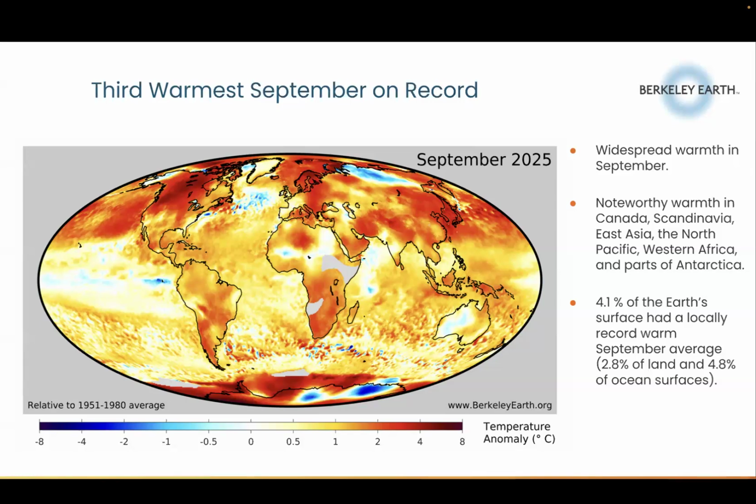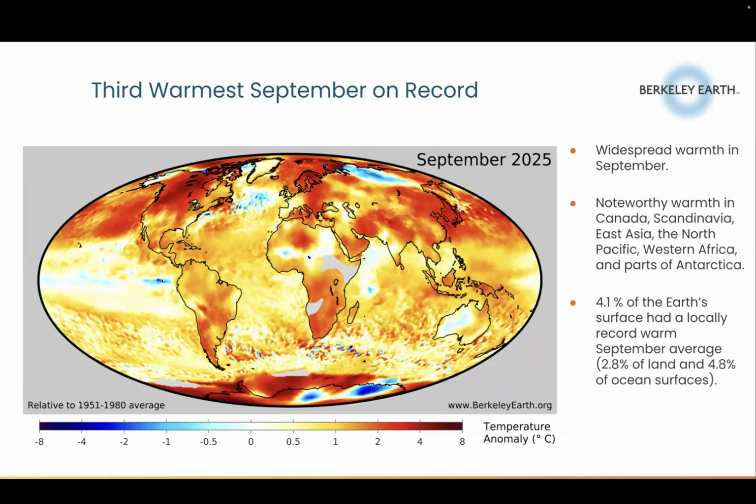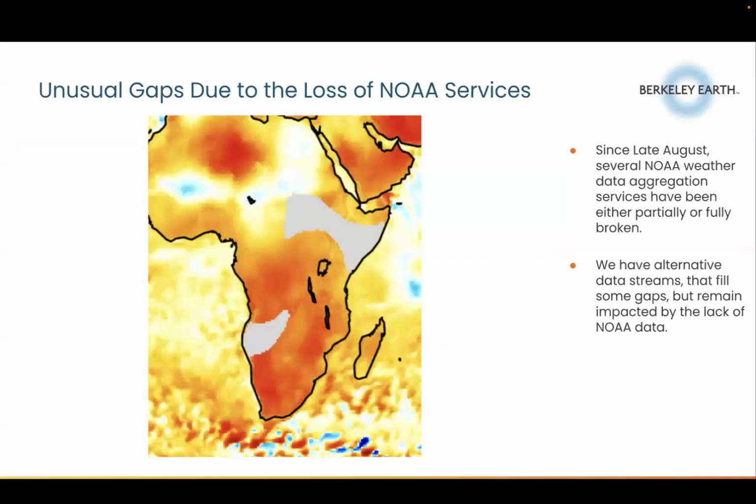But 4% of the Earth's surface had a locally record warm September average, including about 3% of land and 5% of ocean. If you were looking closely at our map, you'll notice something a little unusual. We have some holes in this map in Africa, a couple other places as well. I want to comment briefly about this.